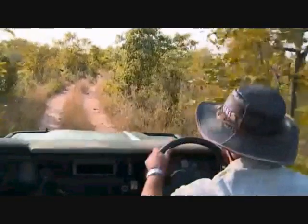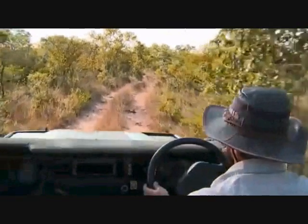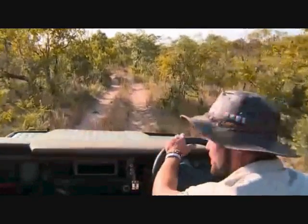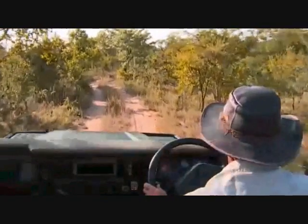There's also buffalo moving through this area. A considerable amount. There's lots of buffalo dung. So buffalo and elephants are two animals we could bump into at any stage.